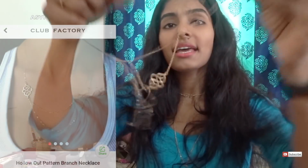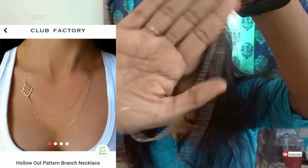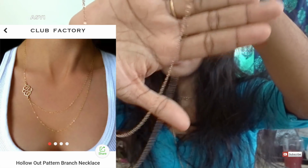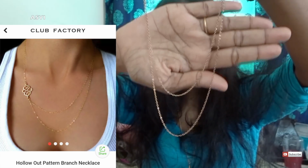So here is yet another beautiful necklace which retails for 62 rupees. This has 2 layers, and it has a pendant at the side like so. And again, this is very delicate jewelry.